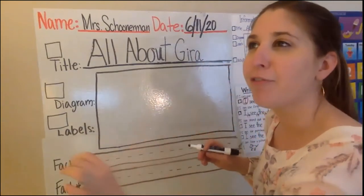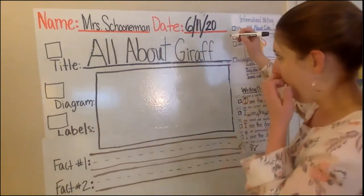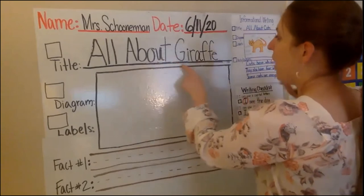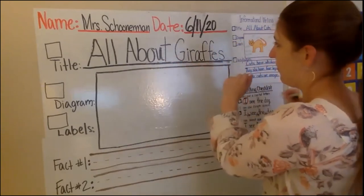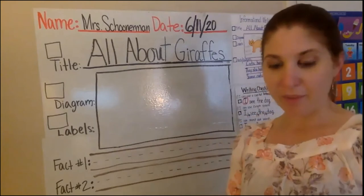Giraffe. Okay. F. And add another F. And it ends with an E. And we want to make it plural because it's all about giraffes. So add an S to the end of your title. Okay, all about giraffes. That's what our writing is about. That's the title of our work.